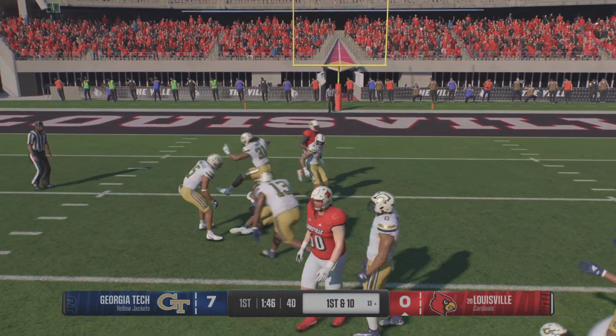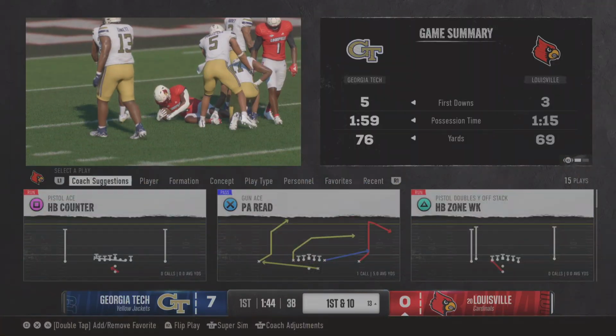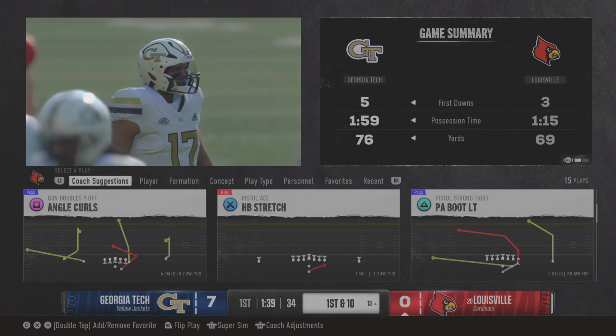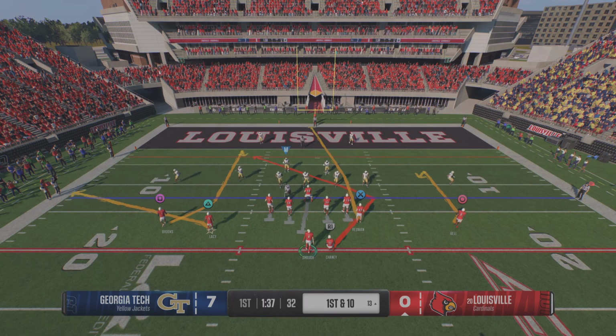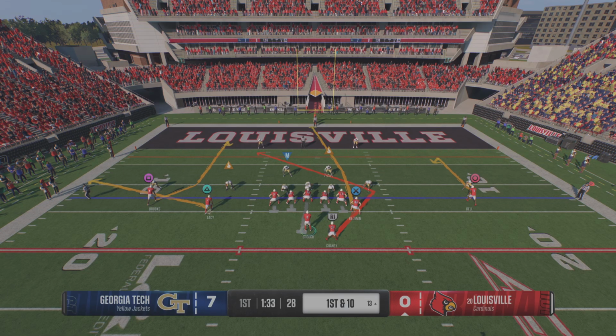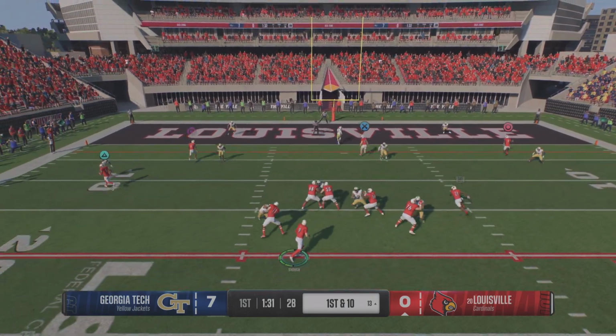Breaks the tackle. And he'll pick up the 1st down after a tough run there. You've got to be loving what you're seeing from your offense here on the opening drive of this game. They're in a really nice rhythm. They've got real good balance going on right now, and they've got the defense on their heels.